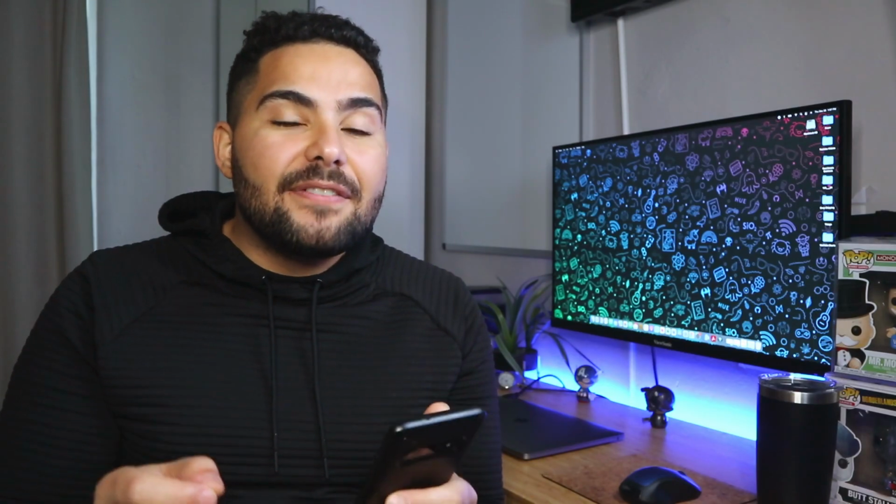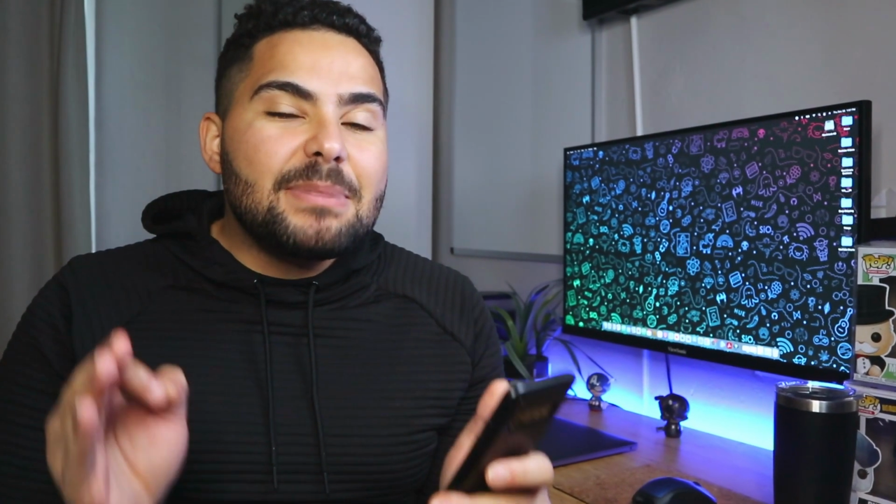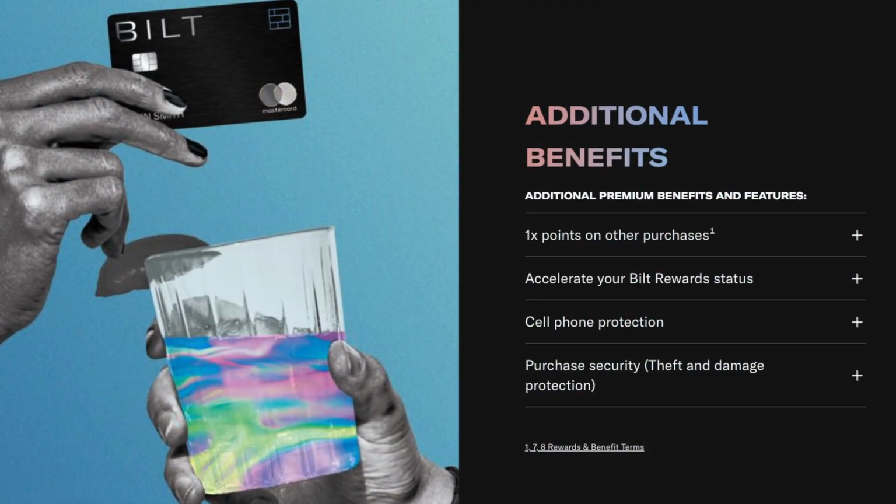Now, the benefits you get for dining are that you have access to the World Elite Card Concierge, which can help you get hard-to-book tables at restaurants around the world. You can also earn a $5 DoorDash credit for opening a 3-month Dash Pass. Now, here are some additional features you get by having this card. You will be able to accelerate your Bilt reward status. You will have cell phone protection, and you have purchase security, which is another type of purchase insurance.